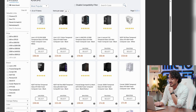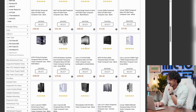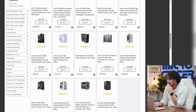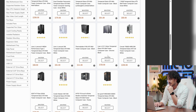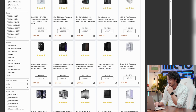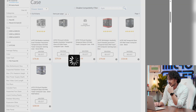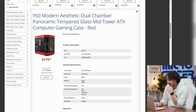Now let's look at a case. Now for this one, I'm thinking I want to go dual chamber. I want to try something a little bit bigger and something a little bit cooler. Now I like the O11 Visions from Lian Li. Those are always pretty cool. But we have a bunch of Hyte cases that are pretty awesome. So we have a bunch of cool Hyte cases in stock. I like this one, the Y60.